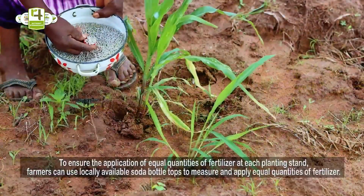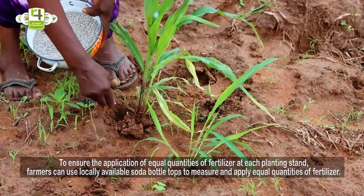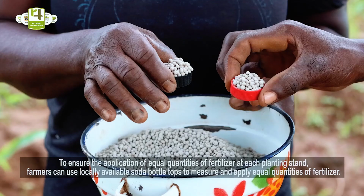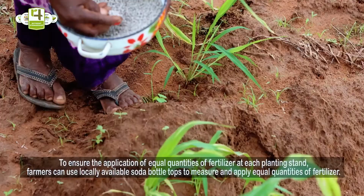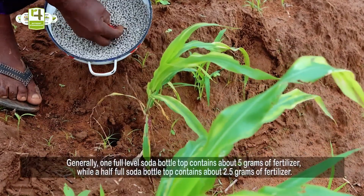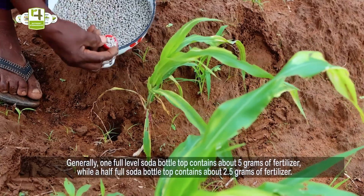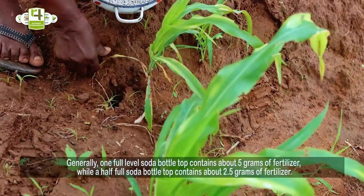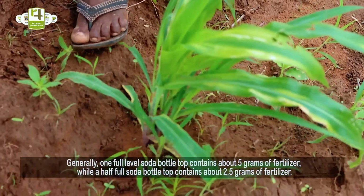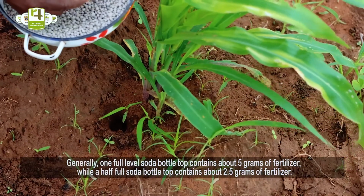To ensure the application of equal quantities of fertilizer at each planting stand, farmers can use locally available soda bottle tops to measure and apply equal quantities of fertilizer. Generally, 1 full-level soda bottle top contains about 5 grams of fertilizer, while a half-full soda bottle top contains about 2.5 grams of fertilizer.